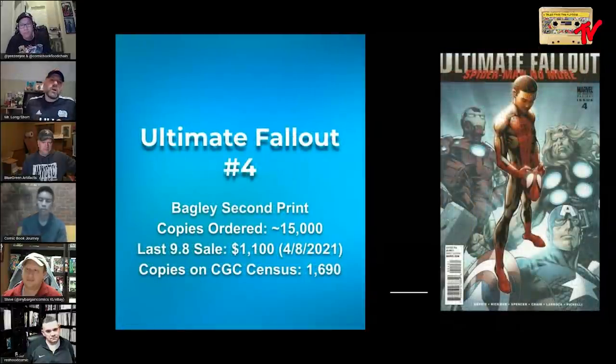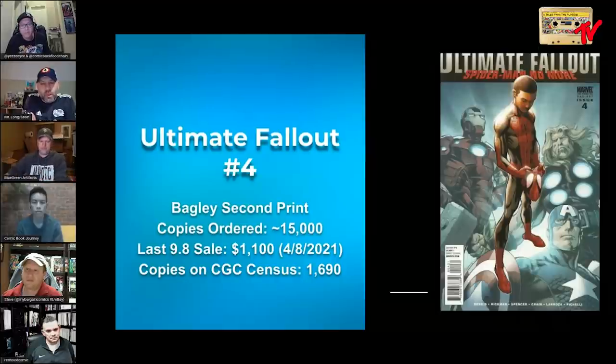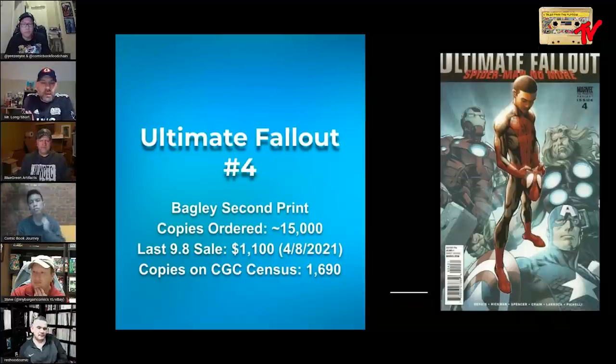All right. So Ultimate Fallout 4, the second print. And you're probably wondering, why are we talking about the second print here? We'll get into that in a second. Real quick, there are about 15,000 of these ordered by retailers, as best that we can identify. The book is currently selling for north of $1,000 in 9.8, and there are about 1,700 on the census.